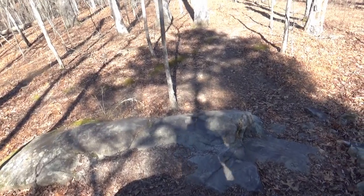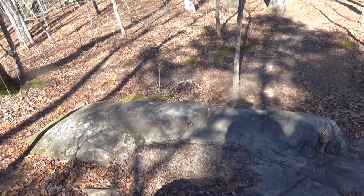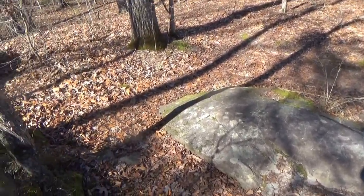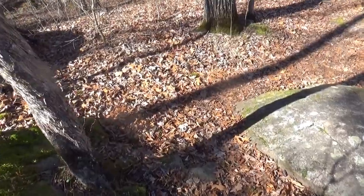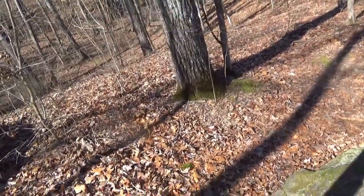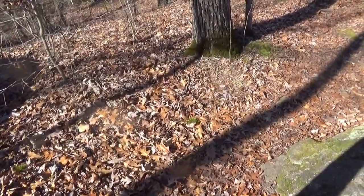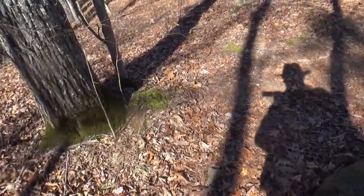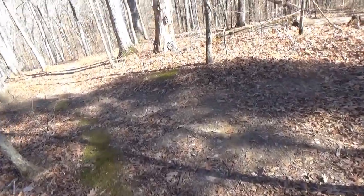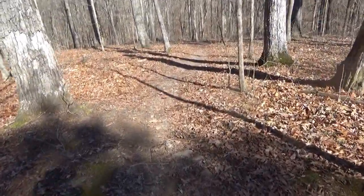So we're in a wilderness area. Sorry, I gotta lend a shoulder for her to balance on. Stop me from falling. There's not gonna be many blazes or signage or anything like that. But it's pretty obvious where we need to go so far.